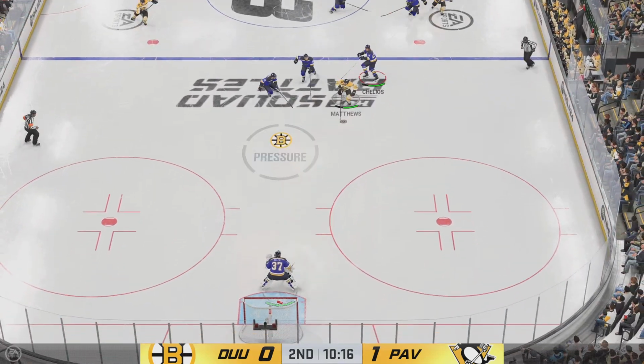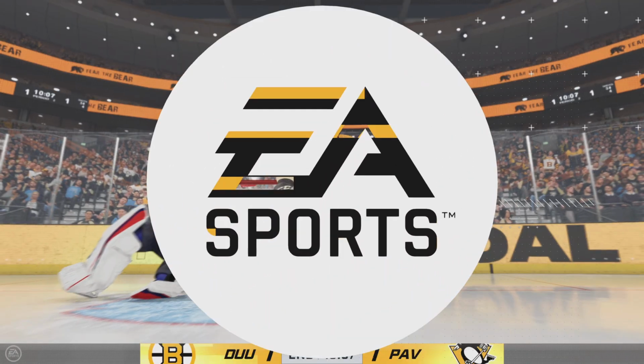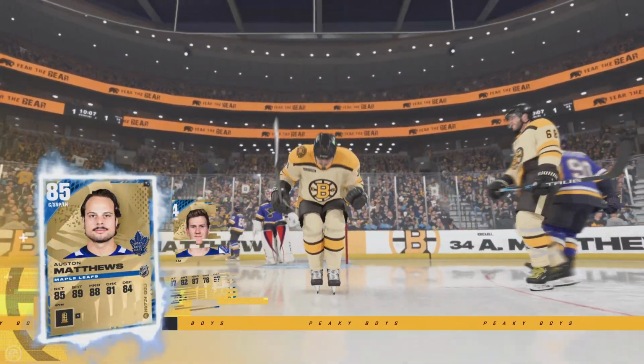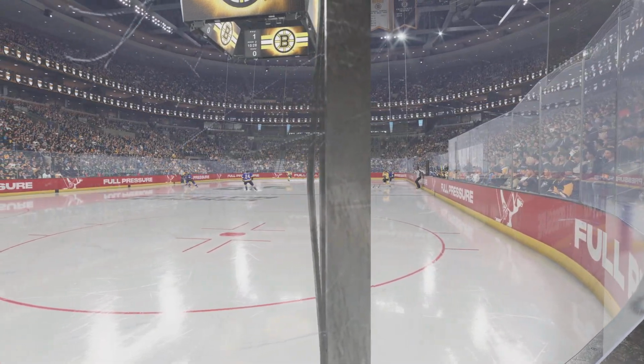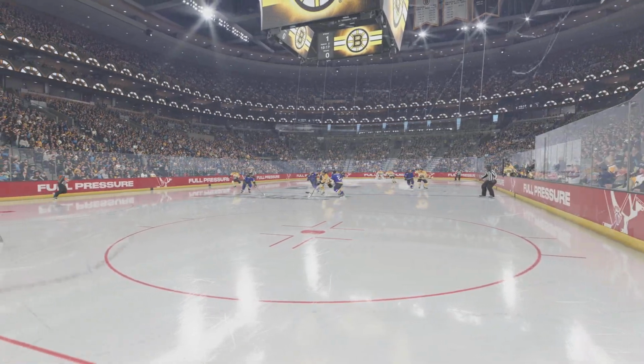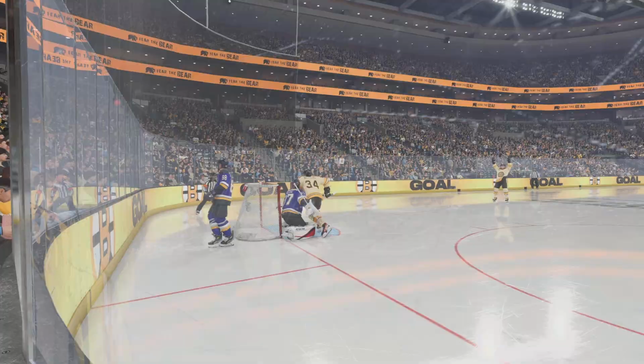From center, they get into the attacking area. Here's a shot! He scores! Austin Matthews, clutch! He gets the shot off from the most coveted area on the ice, right in front of the paint. Doesn't allow the goalie to get set up and puts it home.